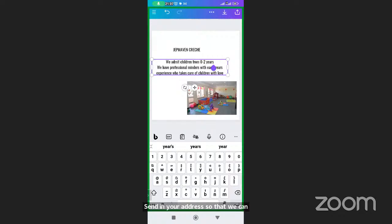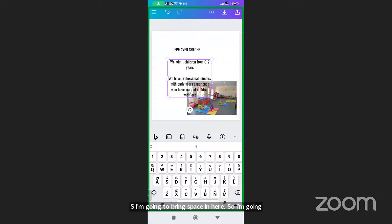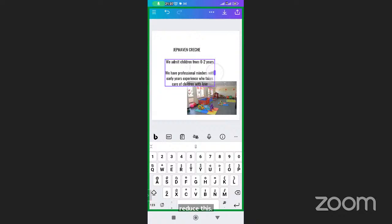I'm going to bring space in here. So I'm going to reduce this. You see the way I dragged it? It's just dragging. Somebody is saying you can't see the screen. For the person that can't see our screen, just turn off and come back on. It's your network. So for the rest of us, do we see the way I move this? You see the rectangle where my text is in, right?